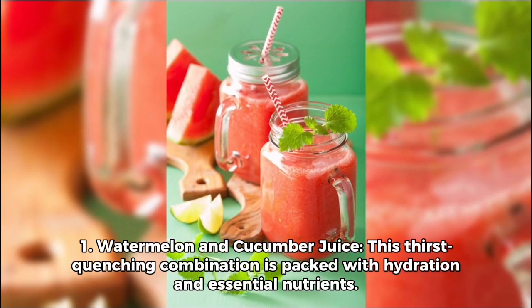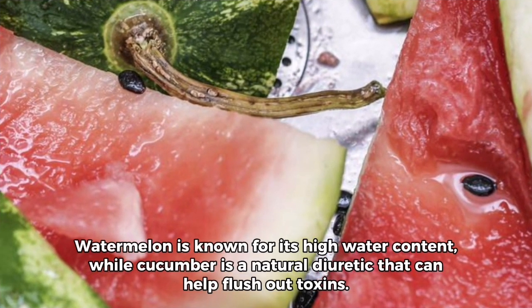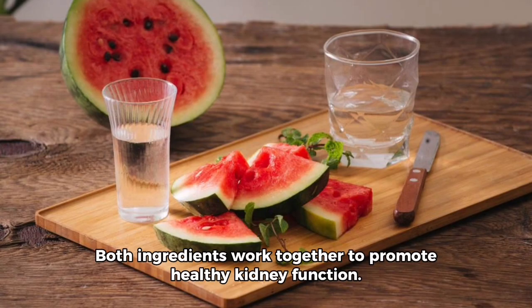1. Watermelon and cucumber juice. This thirst-quenching combination is packed with hydration and essential nutrients. Watermelon is known for its high water content, while cucumber is a natural diuretic that can help flush out toxins. Both ingredients work together to promote healthy kidney function.